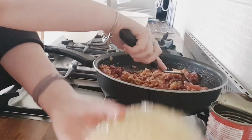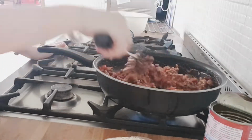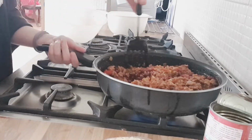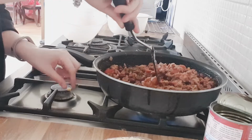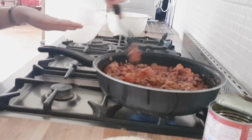Now obviously I've got some more of these tacos, and I feel like this may actually be able to go on for quite a while because there's quite a big amount in this pan. Now these are always sanitised and clean, so I'm going to leave that to cook.